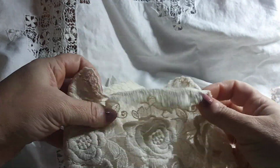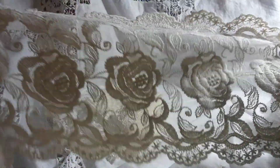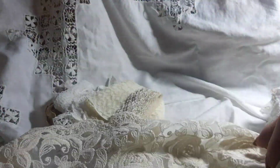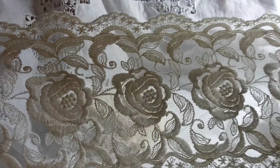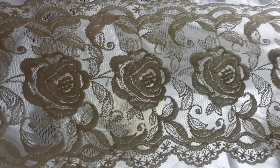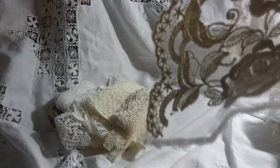This is just a box of goodies that were sent to me by Sharon, the owner. Look at this one. Love this one. This is more of an ivory than a cream, and you guys know I love roses. Isn't this just gorgeous? Beautiful stuff. I cannot wait to make something vintage shabby like I do with all of these goodies.